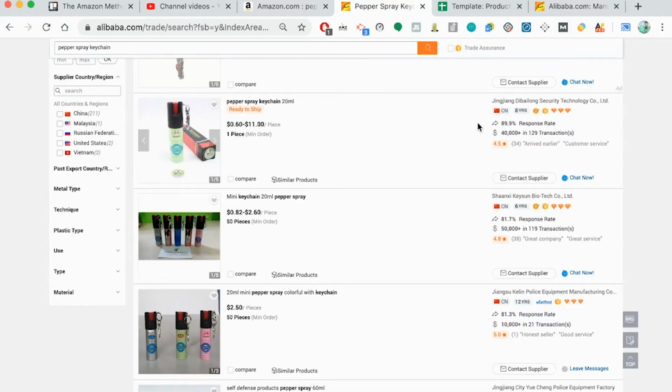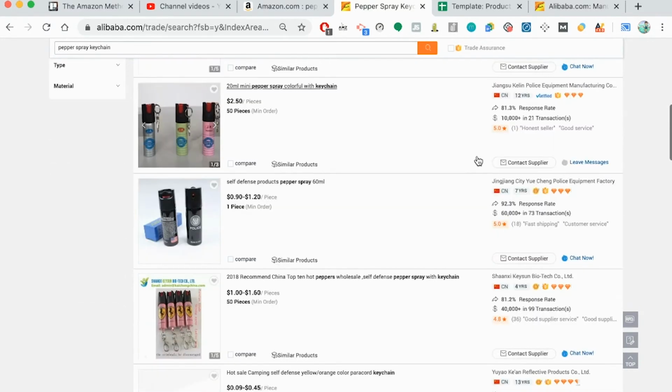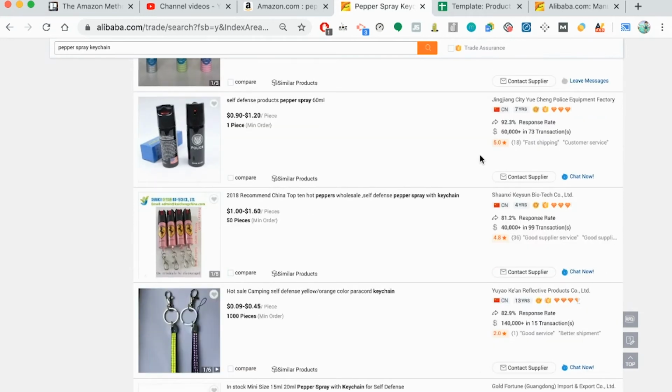Honestly, it looks like people are crushing it with this. This is a random stumble. I think we should do this. Alright, let's do it. Yeah, start a new brand, pepper spray keychains.